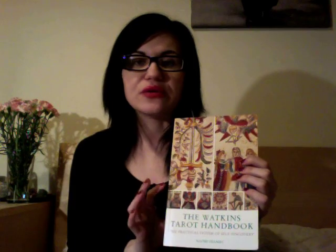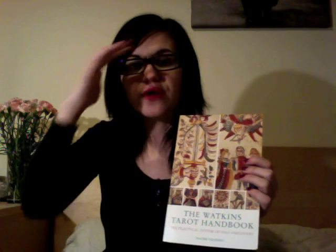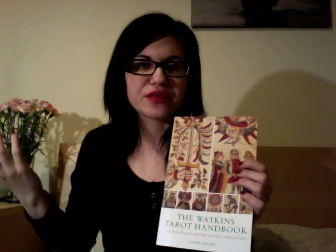The first one is by Naomi Ozaniec and it's the Watkins Tarot Handbook. This book only focuses on the major arcana and the subject matter within it is deep. This is not for the faint-hearted and this is certainly not for beginners. Obviously, if you're a beginner, it's something you'd probably quite like to go towards if you carry on your journey for any length of time. But I'm recommending it for those amongst you who already have quite a strong grounding in tarot and would maybe want to check out something more.